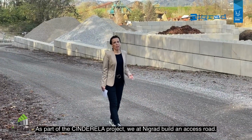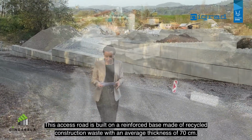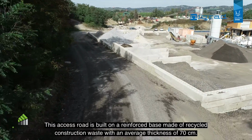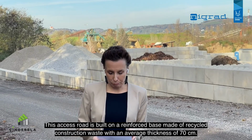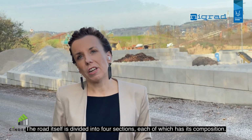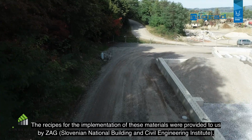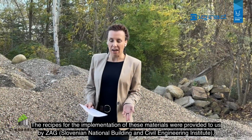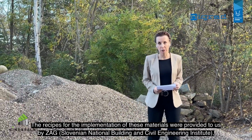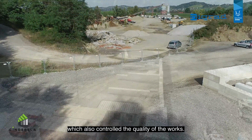As part of the CINDERELA project, Nigrad also built an access road, the one you can see here. The access road is built on a reinforced base made of recycled construction waste with an average thickness of 70 centimeters. The road itself is divided into 4 sections, of which each section has its own composition. The recipes for these sections were made and prepared by ZAG, the Slovenian National Building and Civil Engineering Institute, and they are also conducting the testing and the control of the road.